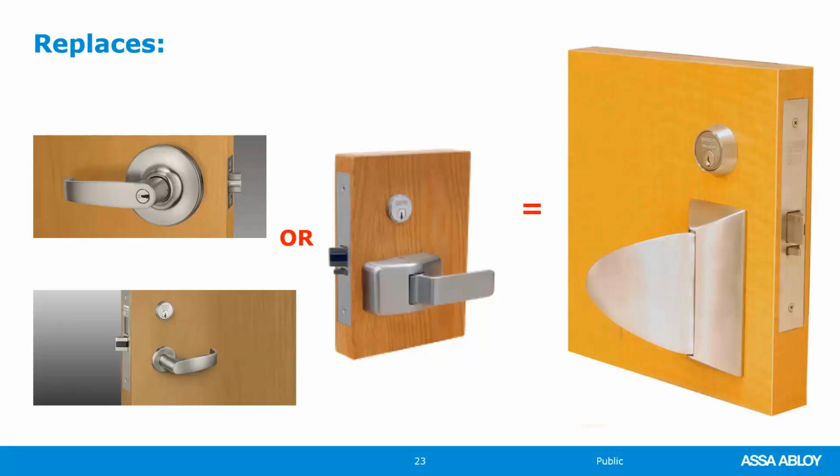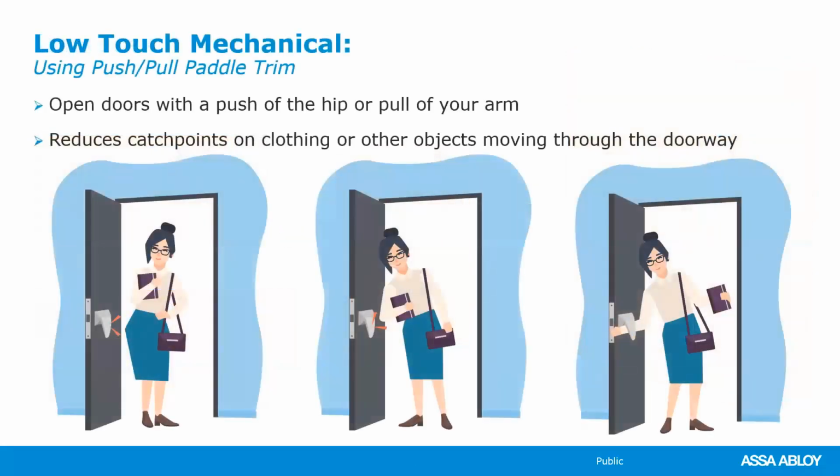Now, we're just going to look at a couple of different ways that it reduces the touch points when we open the door. Now, as you can see, the young lady walking through the door uses her hip to open the door, and she doesn't even have to touch the door at all. The next, she can use her forearm or elbow to get out of the door. Again, not touching the door with her fingers at all.